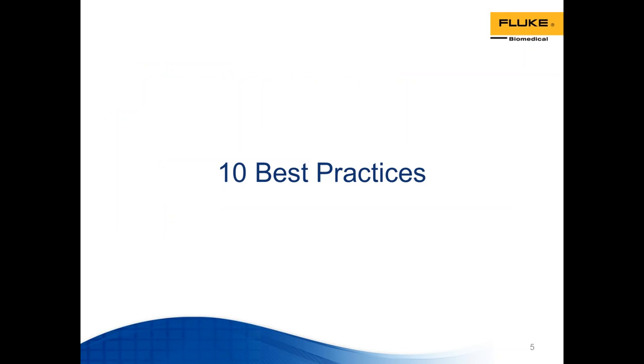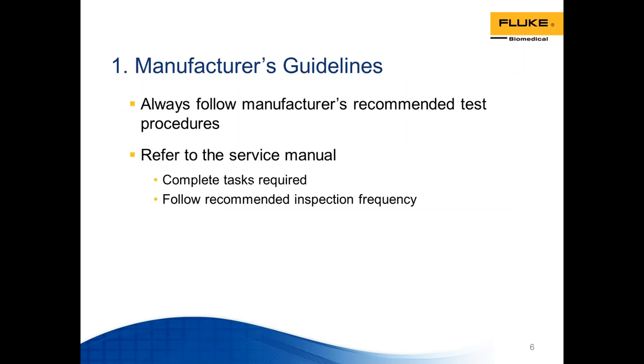So let's talk about 10 best practices when you're doing quality assurance testing on electrosurgery units. First of all, always follow the manufacturer's guidelines and procedures when you're doing the testing. Refer to the service manual to find the inspection or testing procedure, and complete the tasks as they are listed and as they're required. This produces your workflow.